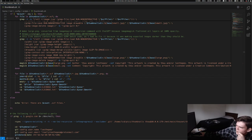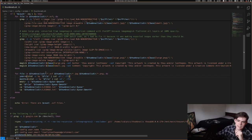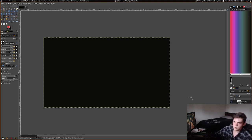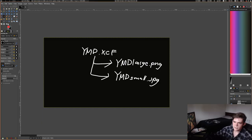Oh, percent Y. Yep. So it gets the modification date of every file, and it gets the modification year of every file, and it gets the modification month of every file. And then it creates a directory corresponding to that year and month. And then it moves it to that year and month in the file system along with a license. So let me just do this really quick.